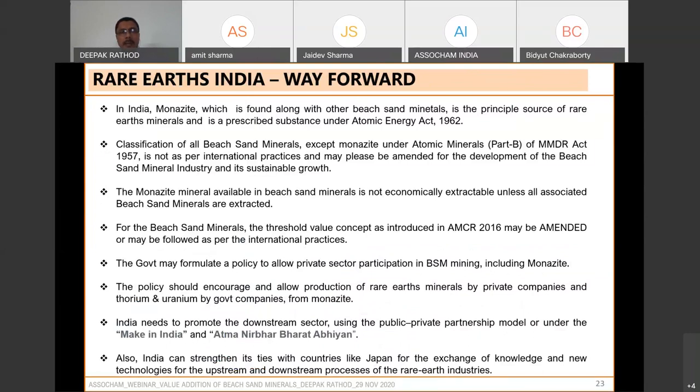Classification of beach sand mineral, except monazite, which is an atomic mineral, under the MMDR Act is not as per international practices. So our recommendation is that this may please be amended for the development of the beach sand mineral industry and its sustainable growth.